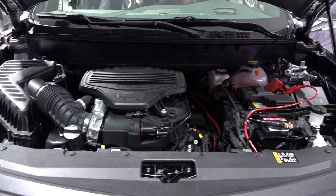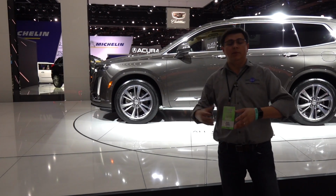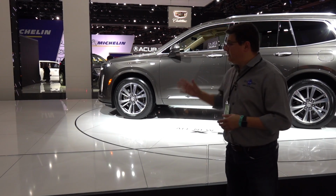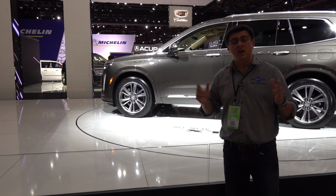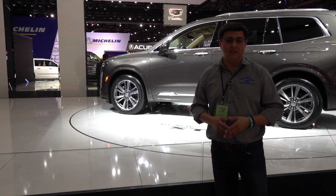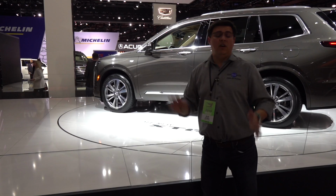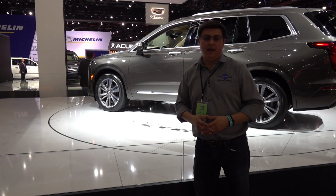Under the hood, we find a 310 horsepower, 3.6-liter V6 engine mated to a 9-speed automatic transmission standard that sends power to the front wheels by default or all 4 wheels if you choose the available all-wheel drive system. That makes us a little bit different than what we see from the German competition or, of course, the new mid-size Lincoln Aviator, which do start out as rear-wheel drive vehicles generally, but this is going to put this in direct competition with entries like the Volvo XC90 and, of course, the Acura MDX.